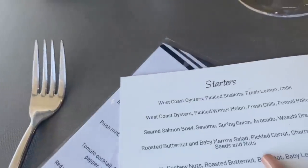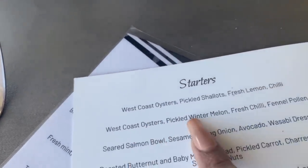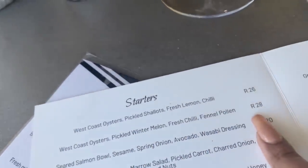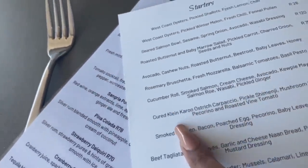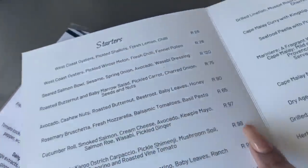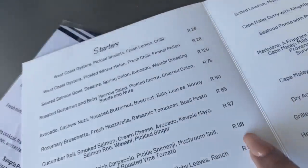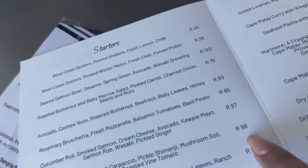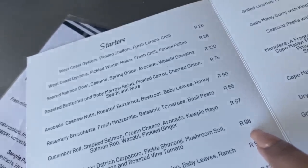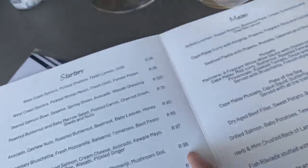So what I'm gonna do is instead order these oysters, but I just need to know how many they are because they're 28 rand, and then also order this ostrich, which is 98 rand, and then you add that together, it's about 126 rand. Which is within the budget, which is fine.